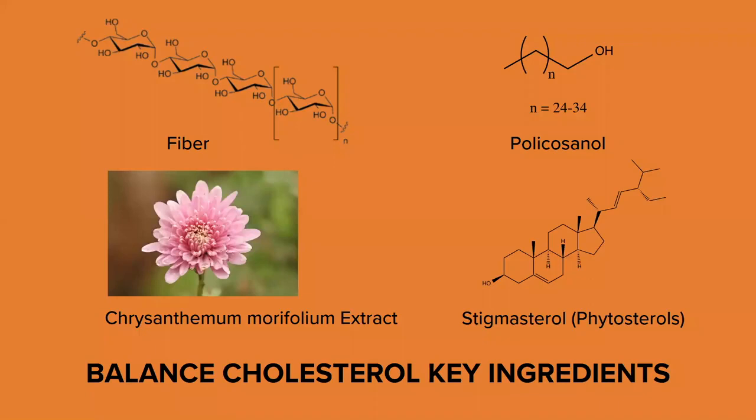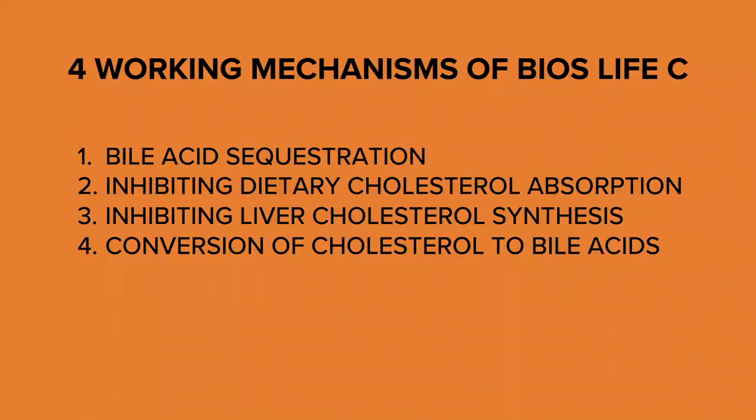These work by 4 mechanisms. The first is bile acid sequestration. The second is inhibiting cholesterol absorption. The third is inhibiting cholesterol synthesis in the liver. And the fourth is helping your body convert cholesterol to bile acids.